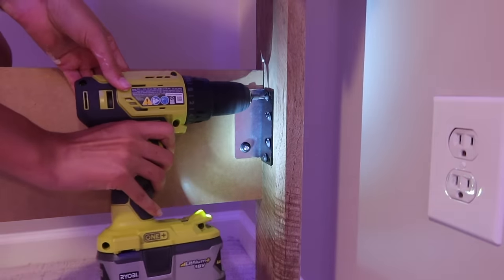Then I have my guitar propped up in the corner. It used to be on the wall. I have this. I still don't know if I'm gonna put it up or not, but it's supposed to be like a wall hanging pot holder.